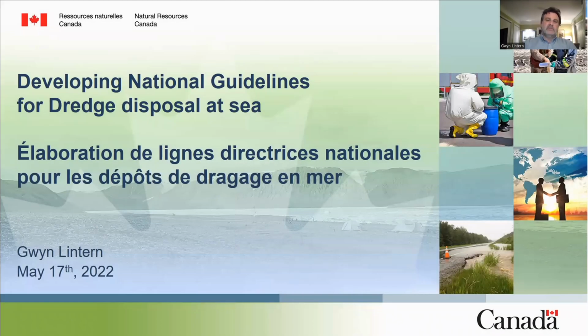We're developing national guidelines for dredge disposal at sea, where there are two components. One is we're trying to help Environment Canada understand the oceanography of their existing sites, as well as help them develop guidelines that they can give to proponents that would like to propose new disposal at sea sites.